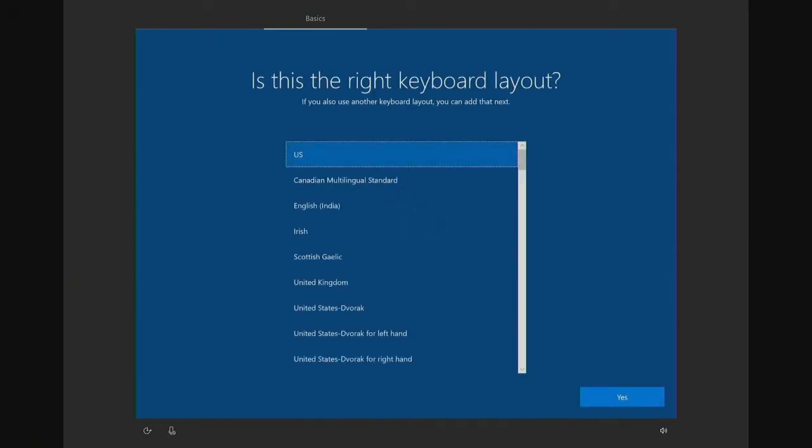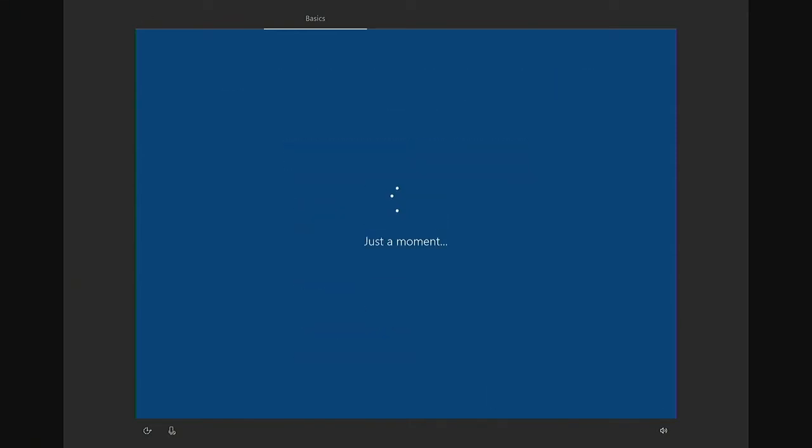So here I'm going to go through, pick my keyboard, skip. And if you're connecting to a Wi-Fi network, this would then ask you to actually connect to that network.